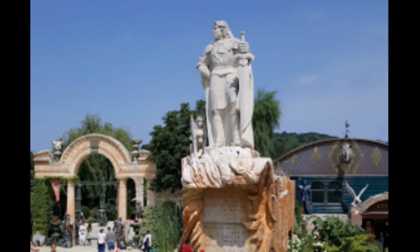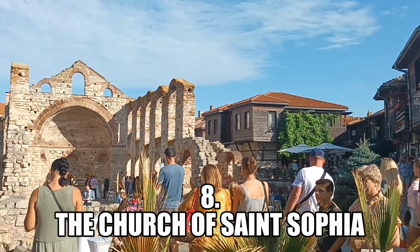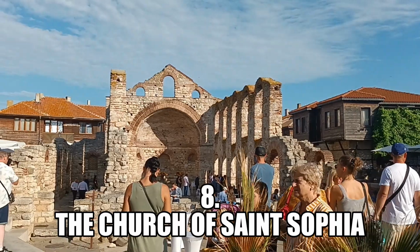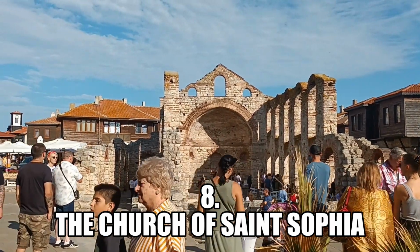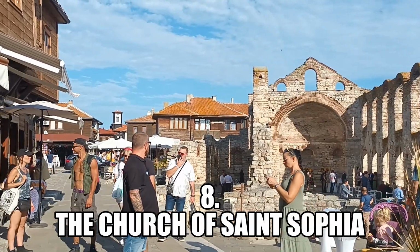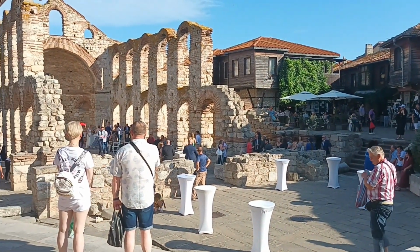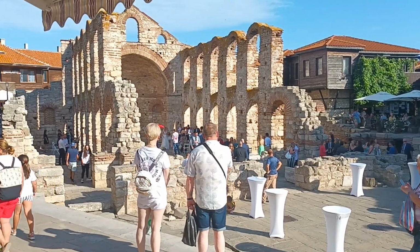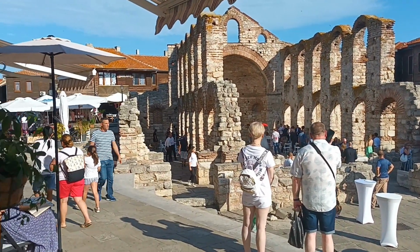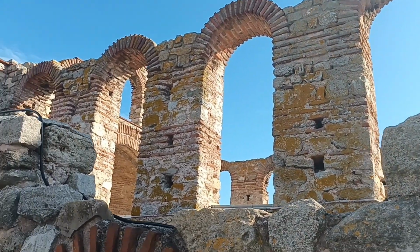The Church of Saint Sophia is also known as the Old Diocese and Hagia Sophia Basilica. Dating back to the 5th century, it is one of the most important cultural sites not only in the Balkans but in all Europe. The church was finally abandoned in the 19th century, but until then it was an important place of worship.